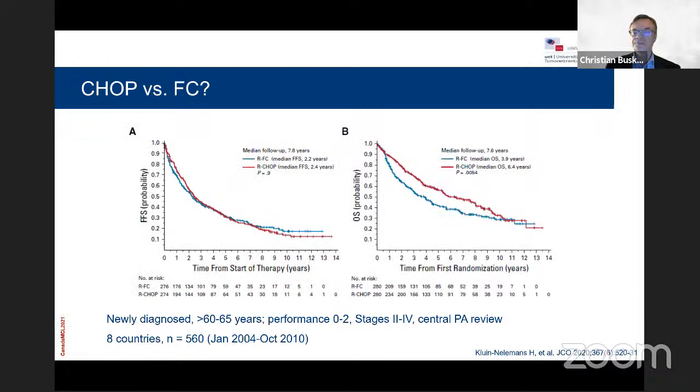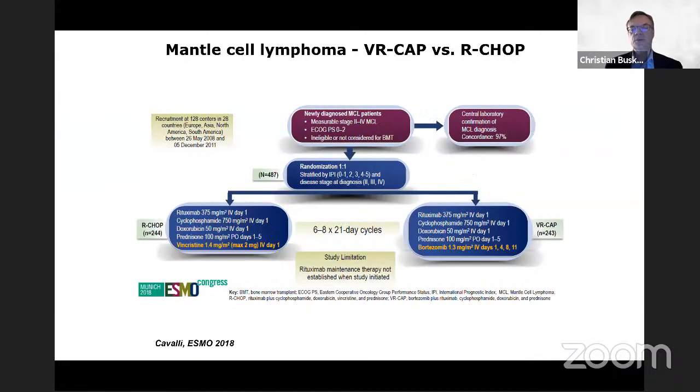And this was updated. You see, this is a JCO publication of the same study, now with a longer follow-up. And as illustrated here, what you see is that actually the failure-free survival, so R-FC is quite good. So it's a very effective regimen. But when you look at overall survival, you see R-CHOP is better. And this is because R-FC is too toxic. So we had more treatment-related mortality with R-FC, and many of the patients in the fludarabine arm were not able to get the full number of cycles. So this is why R-CHOP.